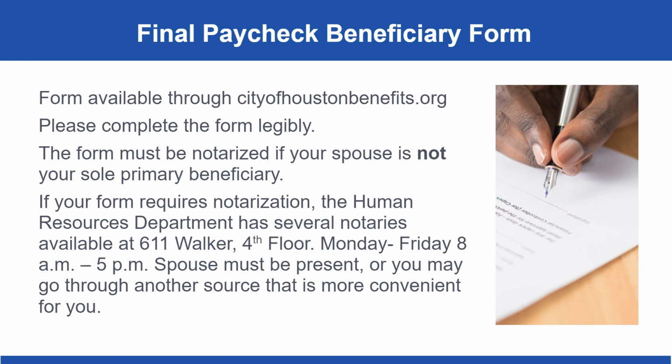Please note that it must also be notarized if you are married but your spouse is not the sole primary beneficiary. You can visit a notary public that is convenient for you, or the Benefits Division has several notaries available at 611 Walker on the 4th floor. If you are a single participant or married with your spouse as the sole primary beneficiary, no notary is required.